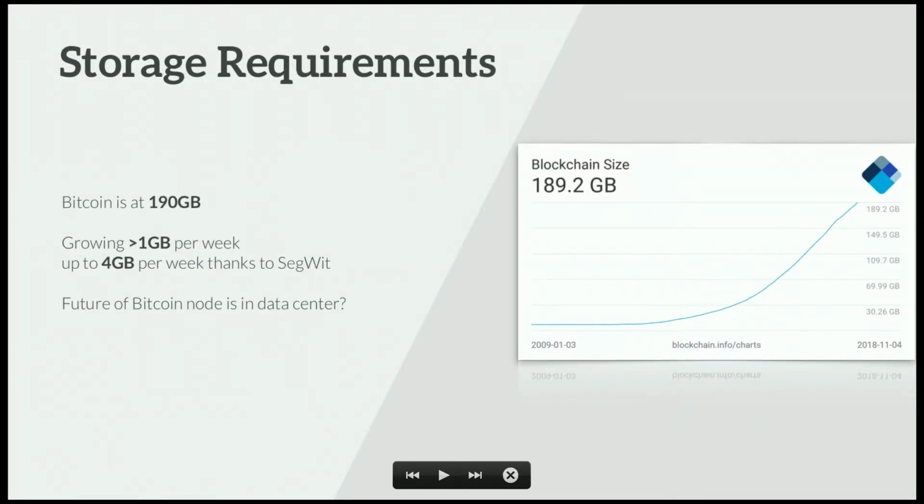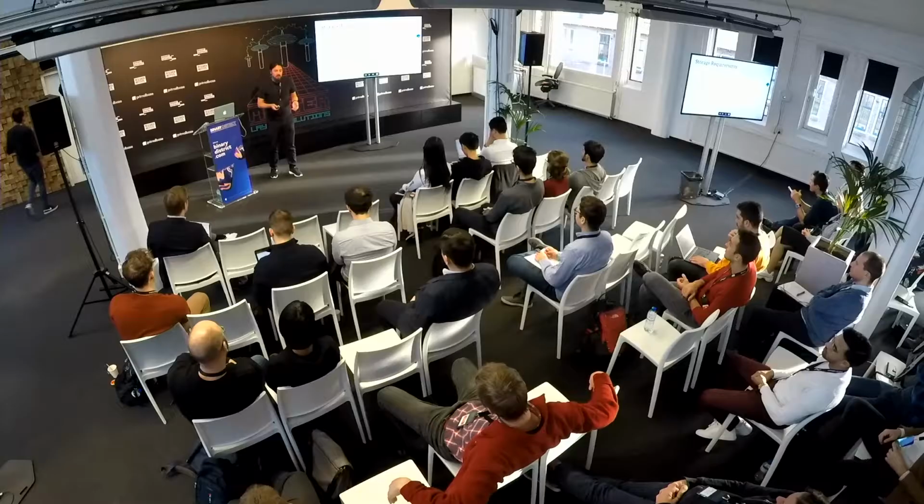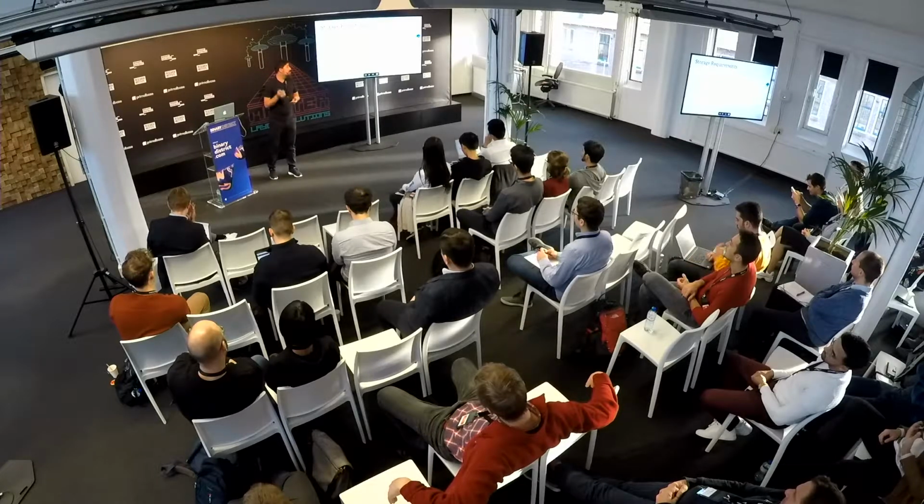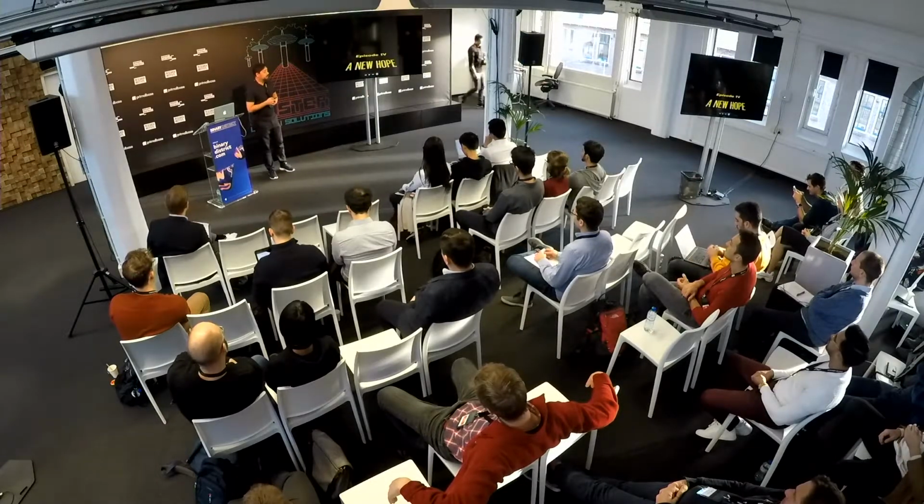And well, storage is like that. Bitcoin is at 190 gigabytes right now. It's growing over 1 gigabyte per week. And if we consider full SegWit blocks, then it's going to increase 4 gigabytes per week. It's also going to require a lot of storage in the future. So is there hope?